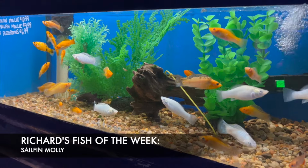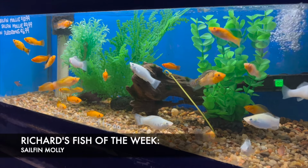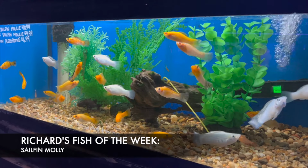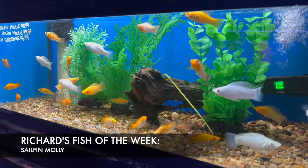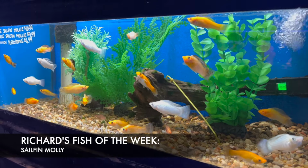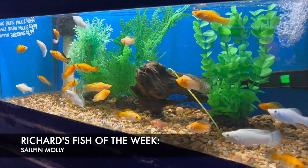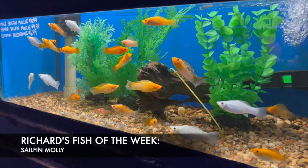Sorry, Chuck. These guys like harder water. They like a higher pH. Some people will use aquarium salts, some people will use buffers, and even cichlid lake salts can bring out very good colors in them. Great little fish, but they will eat plants and vegetation, so fair warning on that.